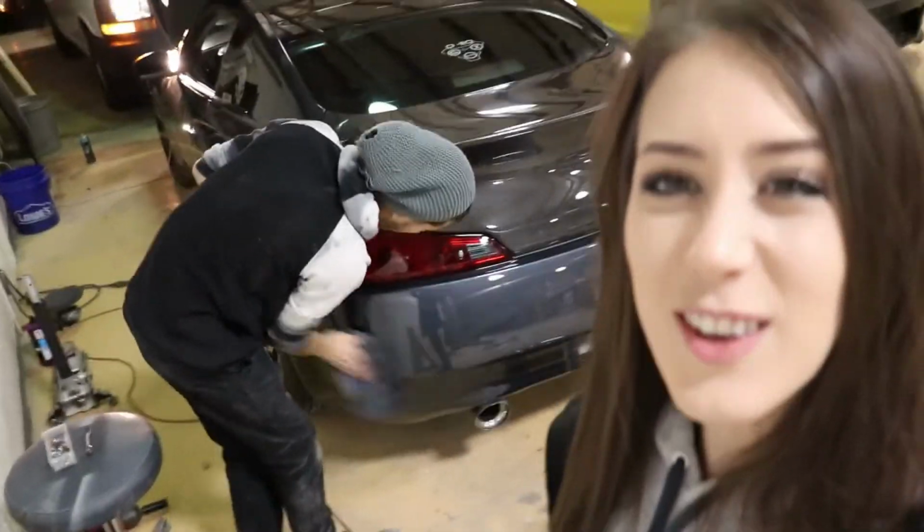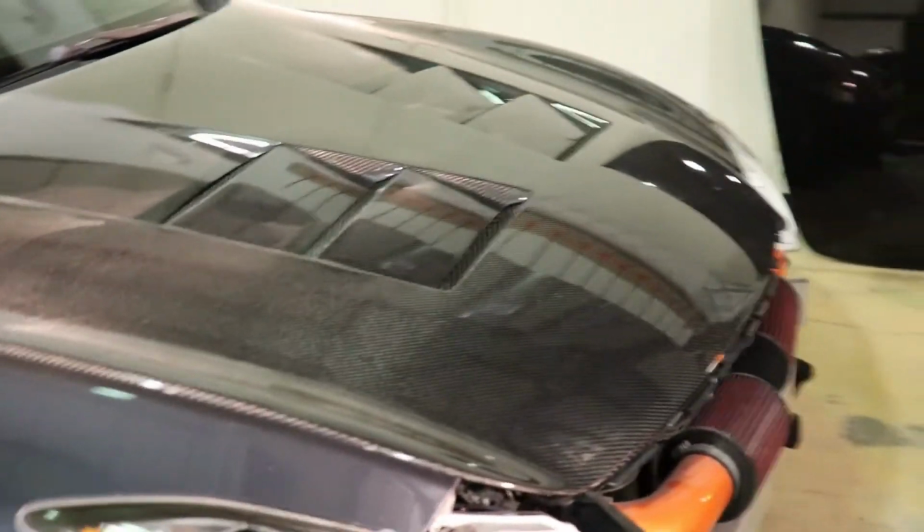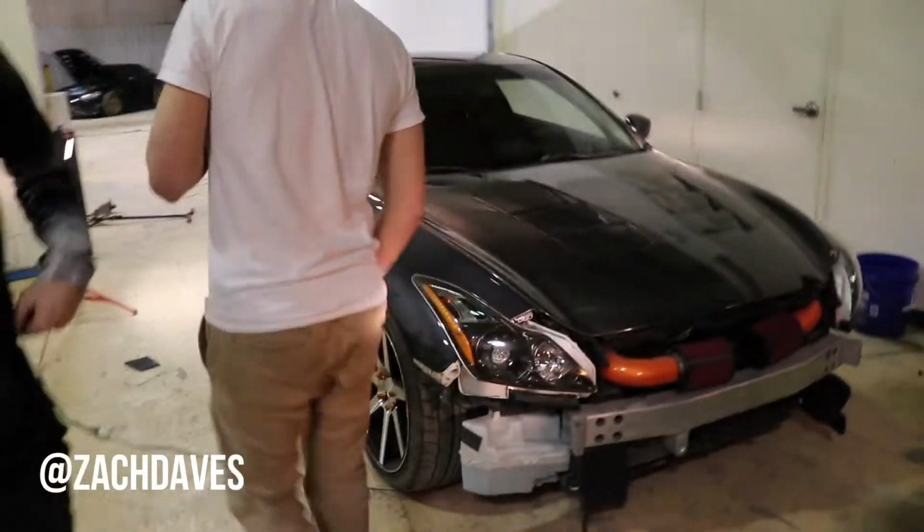Voila. This thing looks so good. How happy are you with this? I'm very, very happy. That looks sick! What do you think? It looks good. I think I want a G37 now. Right?